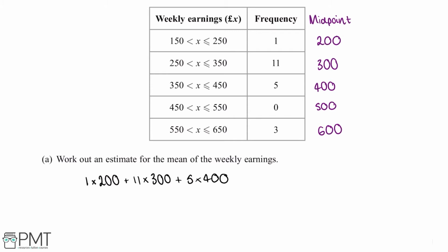0 people have an earning of 500, so we can miss this one out. And then finally 3 people have a weekly earning of 600. So next we can simplify this down. So 1 multiplied by 200 is 200. Now 11 times by 300 might look difficult, but if we remove these two zeros and do 11 multiplied by 3, this gives us 33, and then we can add the two zeros on. 5 times by 400 gives us 2000, and then 3 multiplied by 600 gives us 1800. And next we need to add these all together.